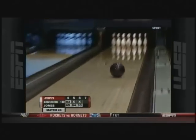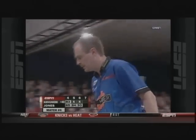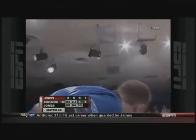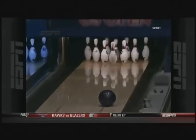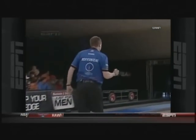Looking for 5 in a row as Mika in the 7th. That's a big one. Yahtzee! Drops the nickel, and Mika up by 50. Mika Koivuniemi performing at an incredibly high level. There it is again. Right on the spot, 10 in the pit, 5 in a row.